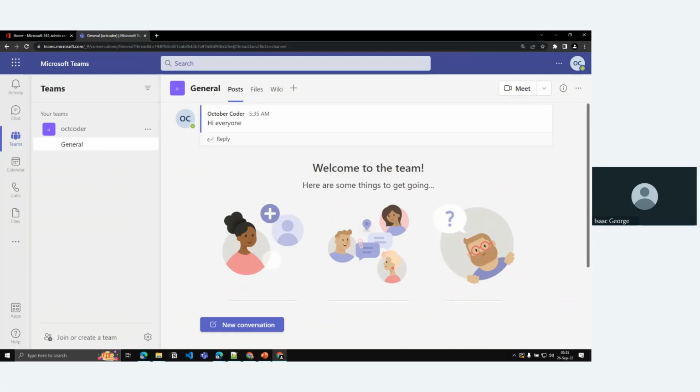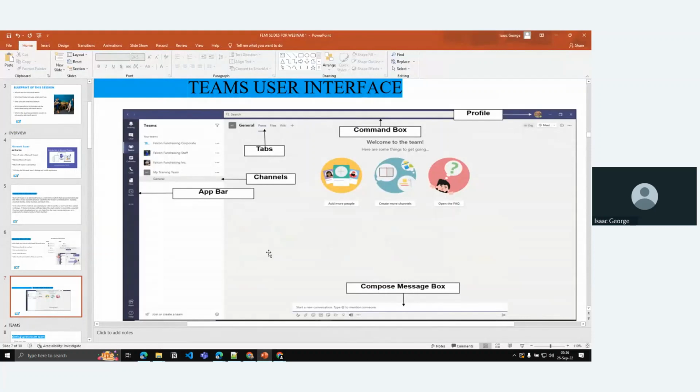Now, Microsoft Teams allows us to quickly put together a team with people inside or outside your organization. You can chat with them in a team, you can chat with them one-on-one, and you can add them to several channels. We have standard channel, we have private channel, and we have shared channel. So we'd go back to our Teams user interface.